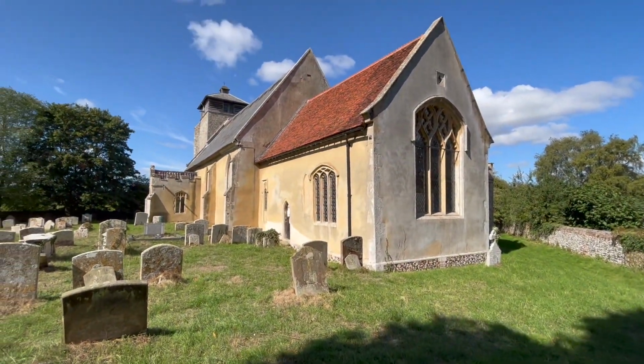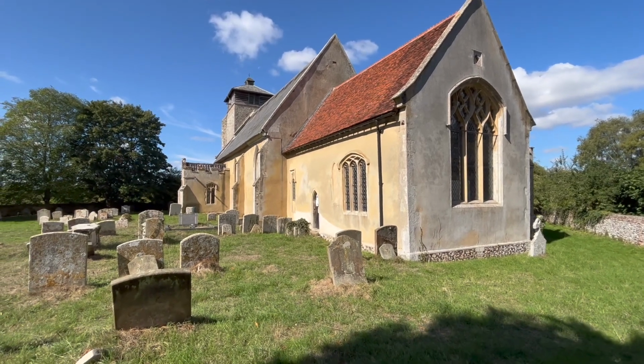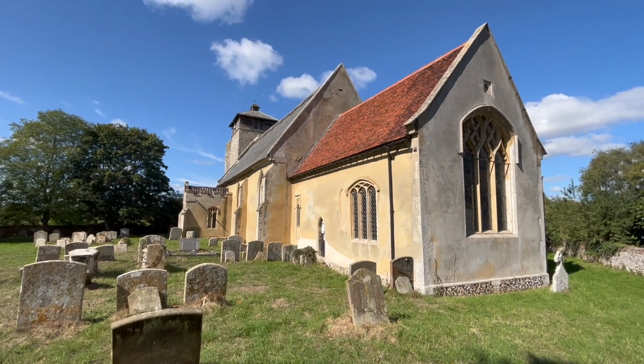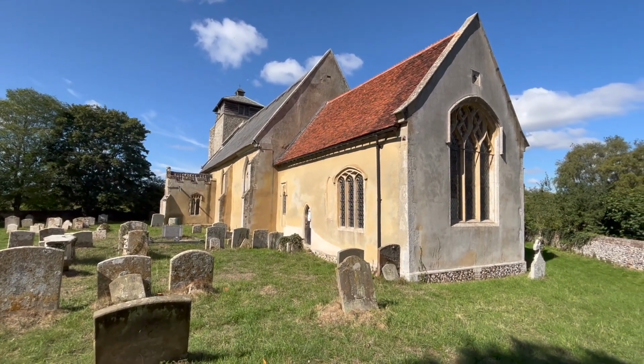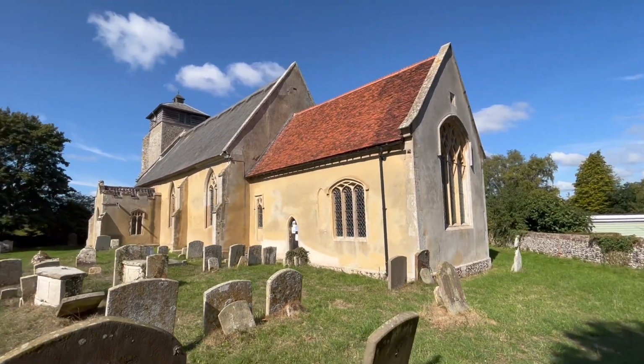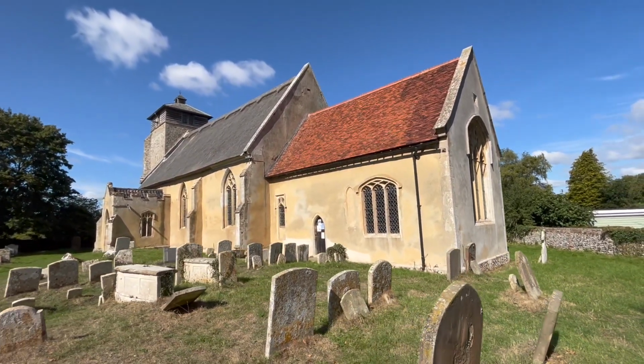So this is St. Peter's Church in Great Livermere. I bought that little painting for £1.50 from inside the church. We'll see that later. There's a few interesting features here right off the bat. Firstly, you've got a massive Suffolk sky. A lot of clouds up there, a lot of blue.